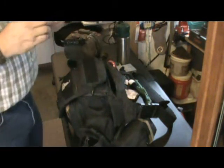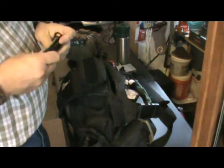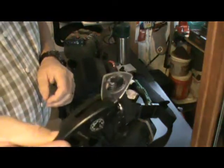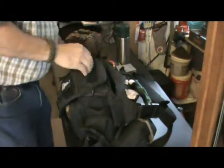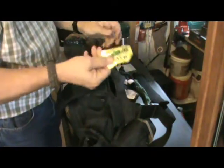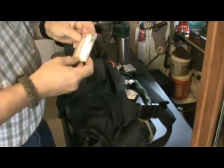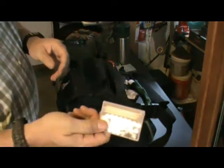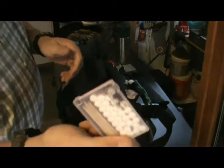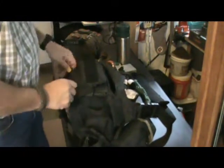has a magnifying glass built into it. Has the magnifying glass. And another set of earplugs. And this here is some toothpicks and just some sugar-free mints. So that's what's in that part of the bag.